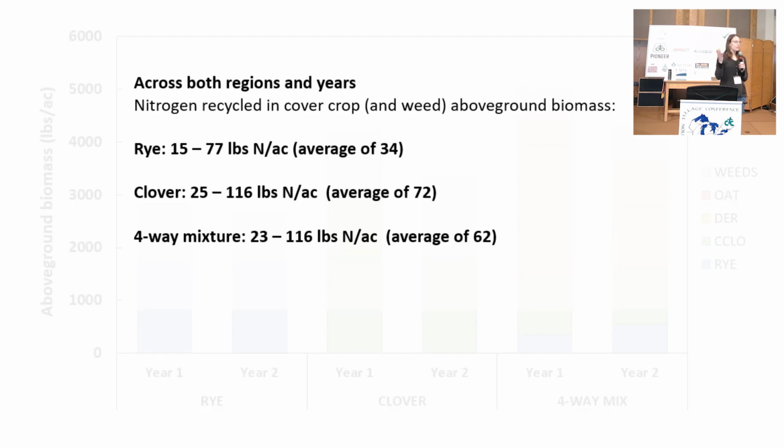So across both of the regions and years, what did we find for the nutrient results? So this is the nitrogen that was recycled in the above ground cover crop and weed biomass. In rye, there was an average of 34 pounds of nitrogen recycled. In clover, an average of 72. And in the four-way mix, an average of 62. And you can see the ranges across the farms there, so some were quite a bit higher and some were lower. So, you know, up as high as 116 for the four-way mixture.